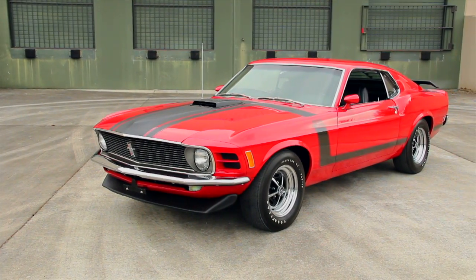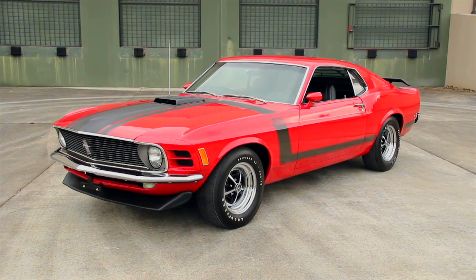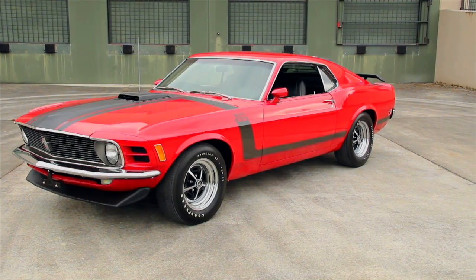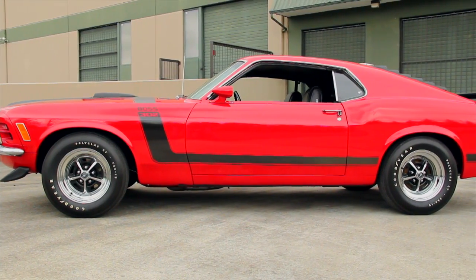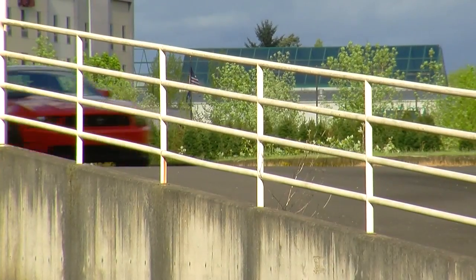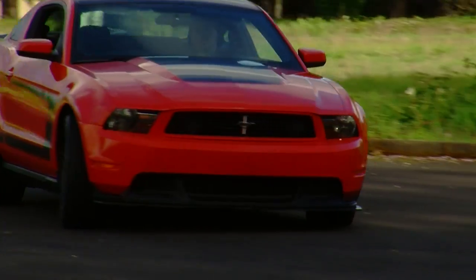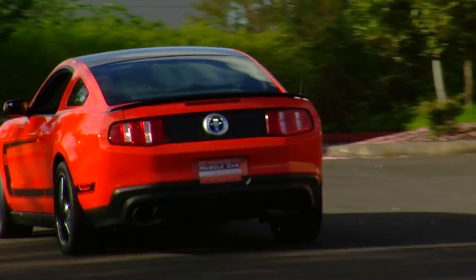The original BOSS 302s were built to satisfy the rules of SCCA Trans Am racing, which dictated that there must be a street-legal consumer version of any car that raced in the Trans Am series. Much like the early cars, the 2012 BOSS 302 is kind of a stripped-down, bare-bones Mustang designed to be a few clicks away from a race car, but sold to the general public.